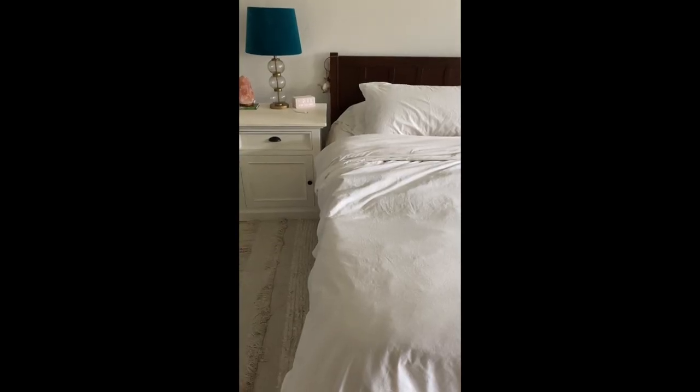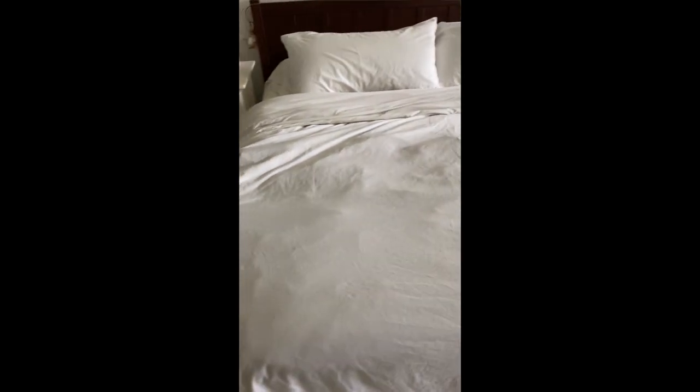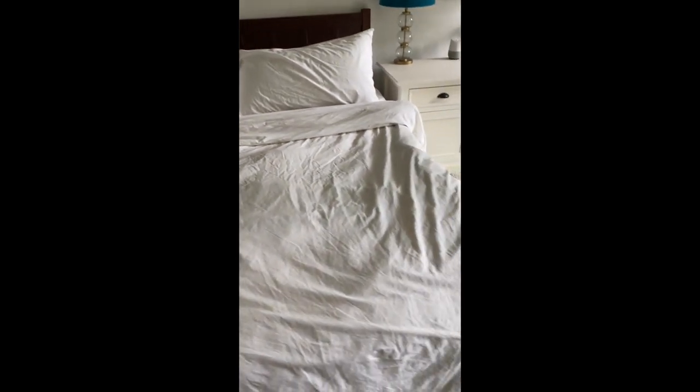Welcome to my bedroom refresh. I wanted to give a quick overview of what I was going to do today. First, starting with the bedding. I will be updating the bedding with some organic sheets, duvet insert, duvet cover.